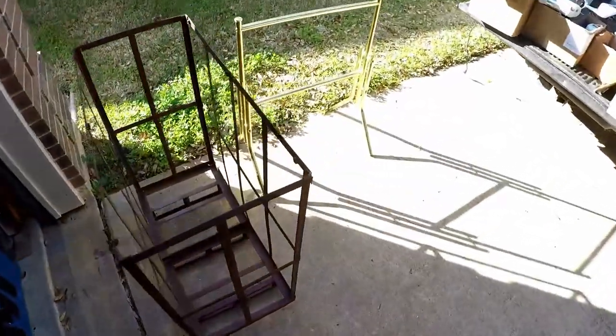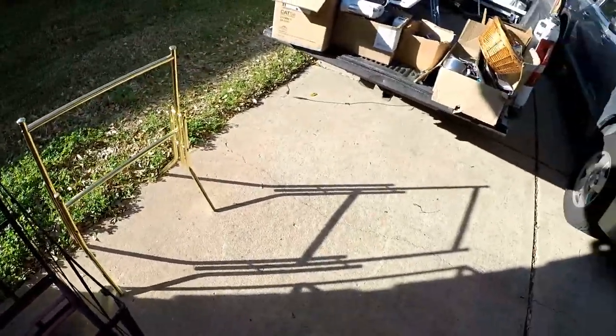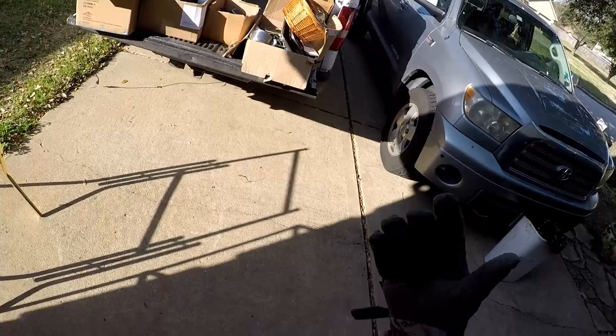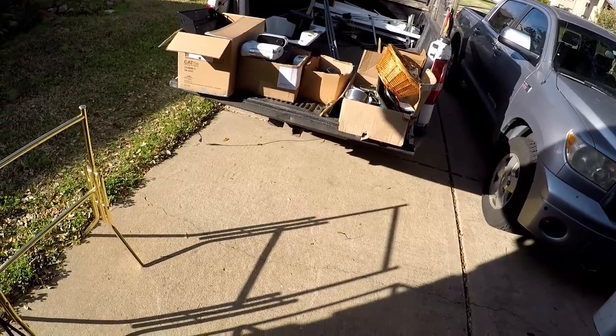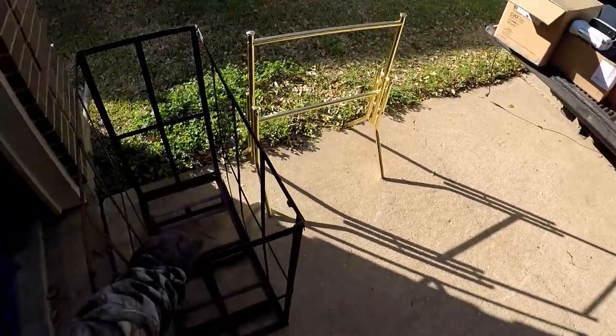Well, alrighty, scavengers. Good morning. How's everybody doing today? Anyways, a somewhat successful evening. It wasn't the best of evenings, definitely not the best scrap-wise. We definitely had to work for it. I put some time in and some miles on the truck last night, and this is all we got to show for it. Not too much, but we still got some stuff.